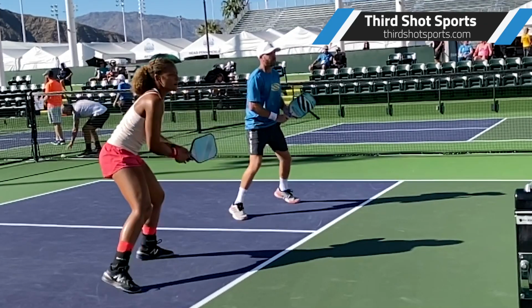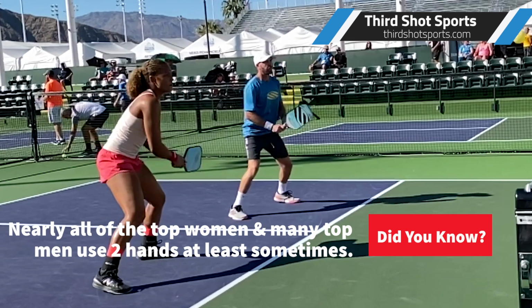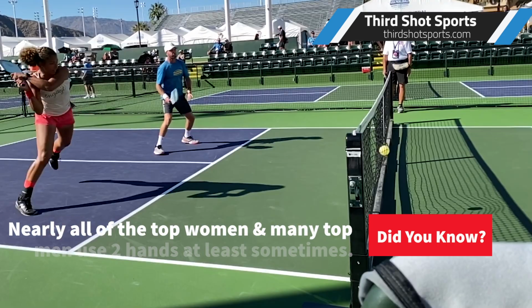And I really like Irvine's two-handed backhand. She uses it very effectively. Here she just gets a little bit handcuffed. It's a bit too close to her body. Can't quite get the swing out she wants, and it goes into the net.